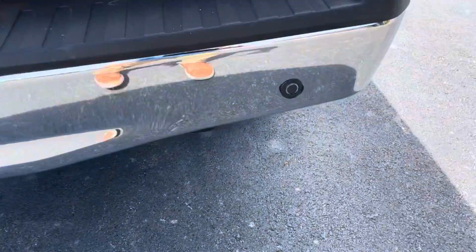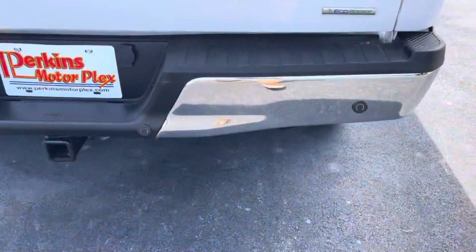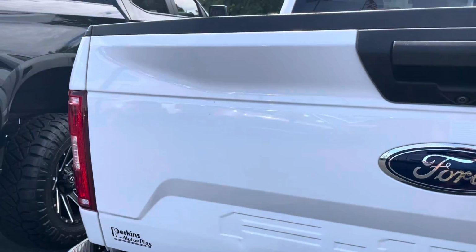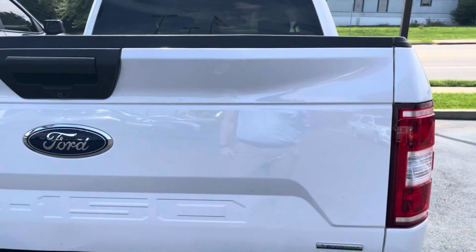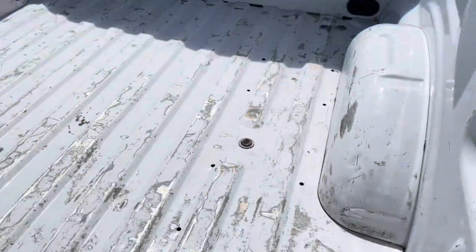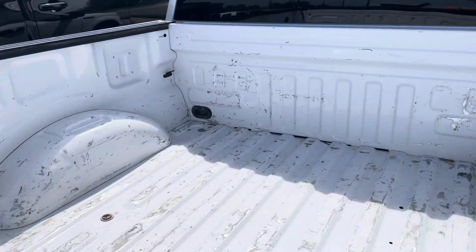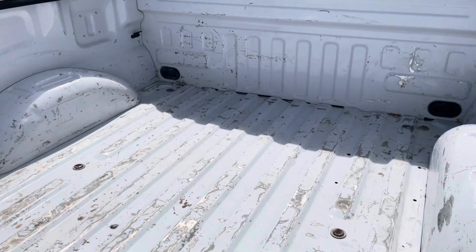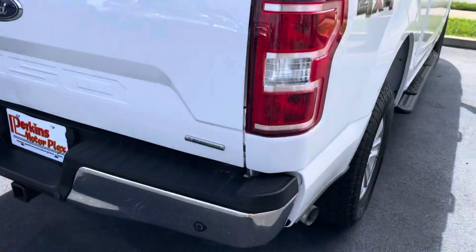And there was a little, maybe factory, I don't know, factory crease right there. Towing package, of course. Rear tailgate appeared to be in really good shape. The bed, as you probably saw in the pictures online, they never had a bed liner in this one, so it was scraped up. However, we ordered a drop-in bed liner for this one, so that will come with a bed liner.